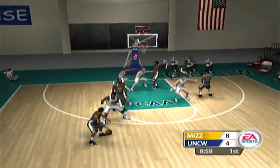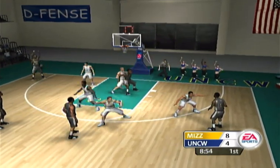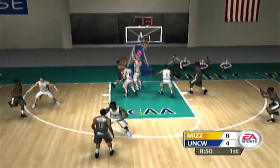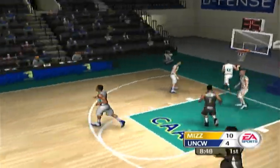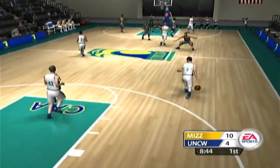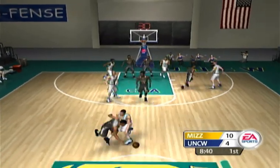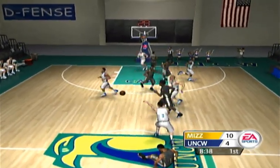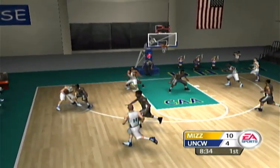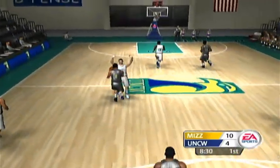Sets a screen for his teammate. Defense wanting to force a lob as they front the post. And up off the glass. Keeps the dribble as they regroup. It's getting physical down low. On the dribble, gives it up.